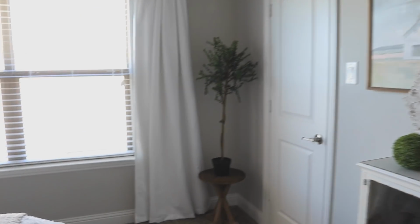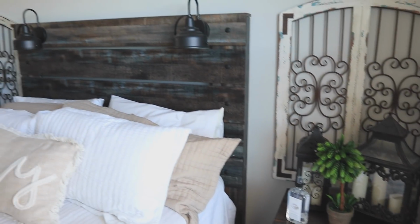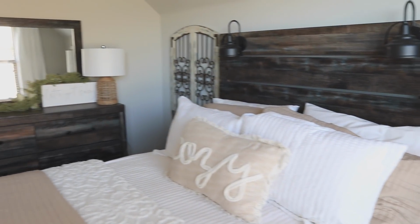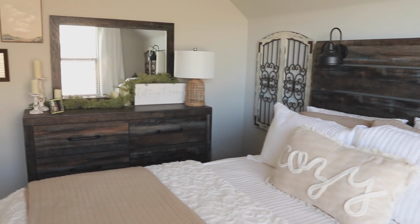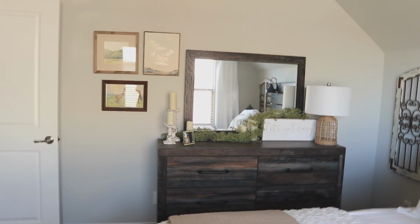I love this room actually. It's very cozy, very inviting, and the curtains are so pretty. Love them. And then some lanterns. This furniture is from Nebraska Furniture Mart. And then probably my favorite section is this back wall right here.